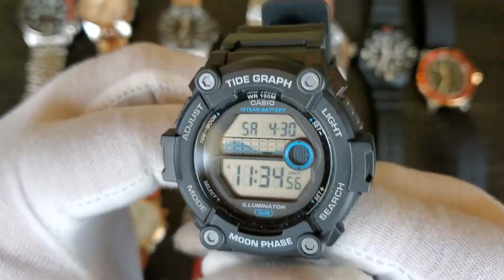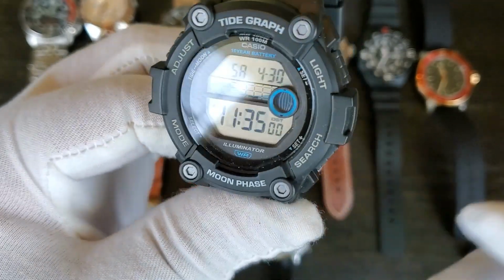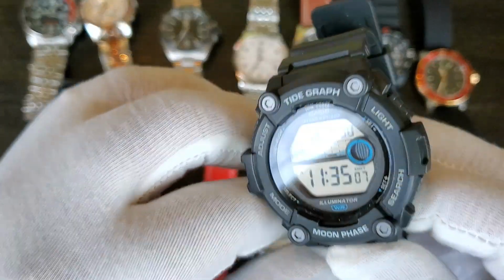So $20, like I said, and this watch has a 10-year battery life and 100 meters water resistance. So a 10-year battery life, 100-meter water resistant, man, this is an awesome watch. Casio gives you great value for only $20, man. That's great.